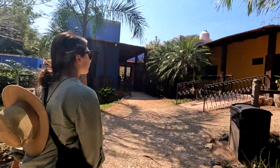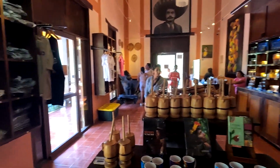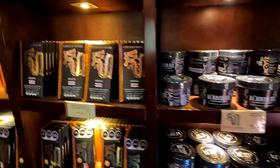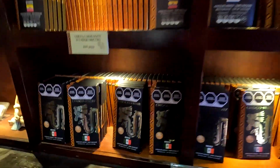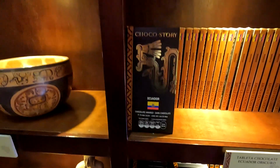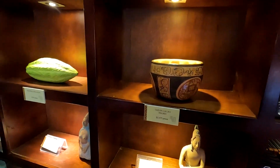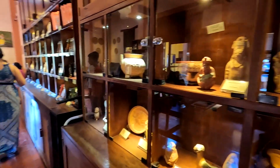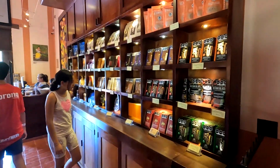So there's like different bars of chocolate you can get. Looks like they had chocolate from Costa Rica, chocolate from Mexico, chocolate from Ecuador, and then they have these cool ceramics. Yeah, really interesting. Even more bars of chocolate over here from all over the world.